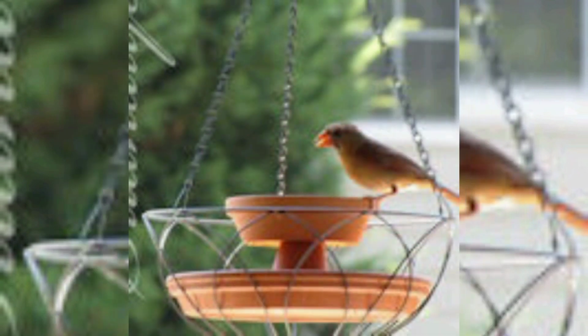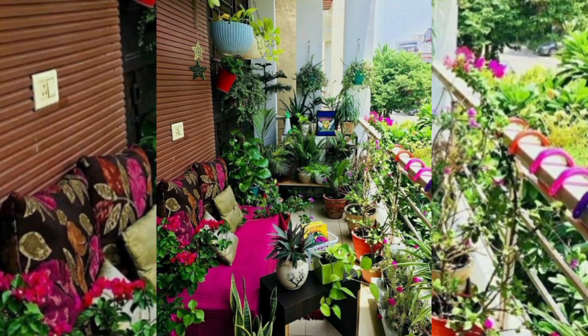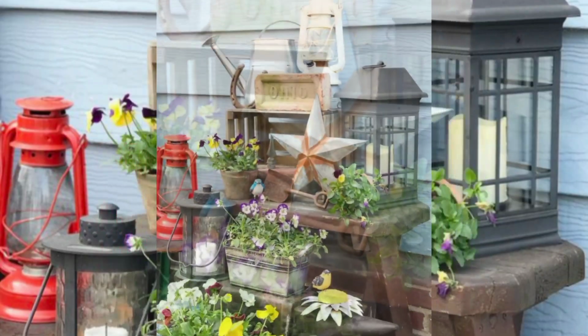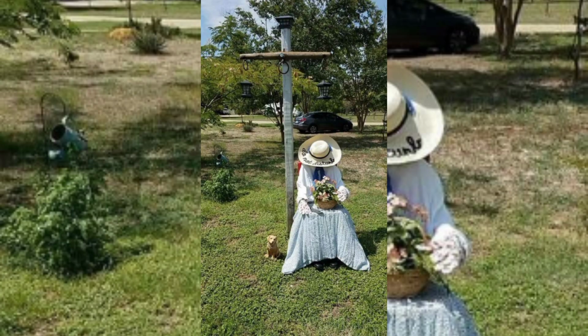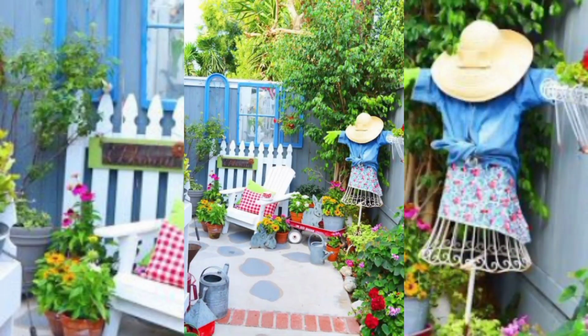Hanging baskets. Hang baskets filled with trailing plants and flowers from tree branches or parasols. This adds vertical interest to your garden and brings greenery to higher levels.